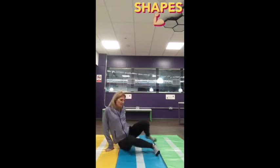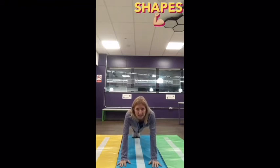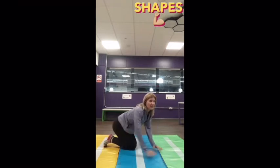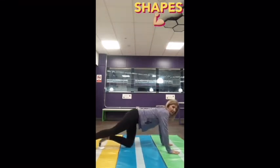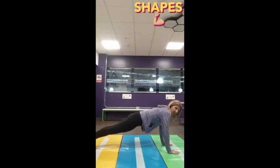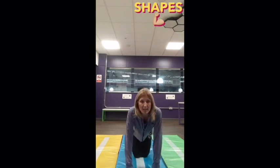Okay, we're going to do two more shapes. We're going to learn a front support shape. So this one, so I want you on your hands, and then on your feet, trying to hold that shape. So I'm going to turn around so you can see it from the side. So hands on the floor, and then feet on the floor, and this shape. So trying to hold that shape, trying to hold your weight. That's really good. Right up. And that's called a front support shape.